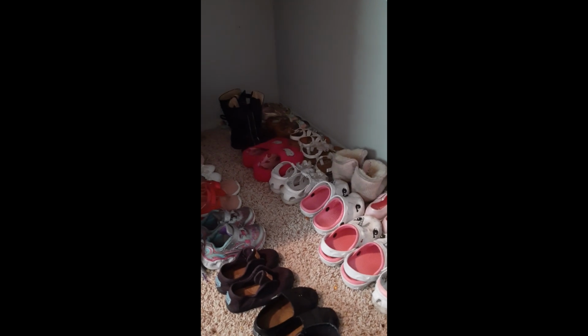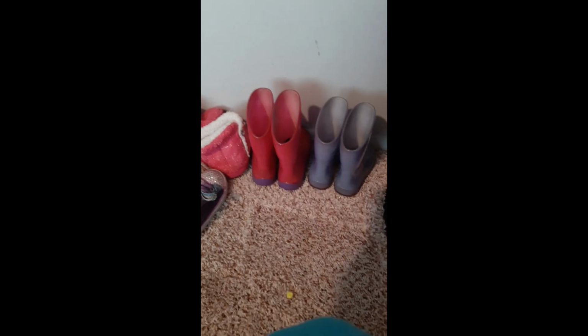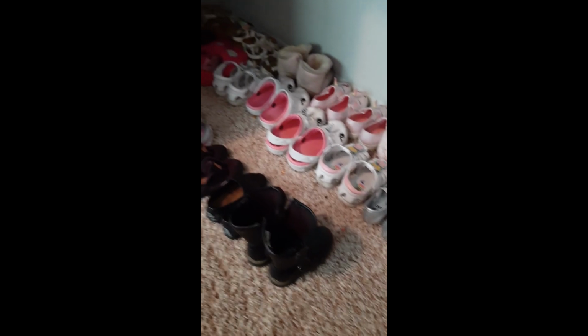I mean, and these are just the ones that they wear. They got other ones that we can just pull out. It's ridiculous. These girls got so much stuff. My wife's got a big family, and they spoil these kids rotten. I ain't got to buy them nothing.